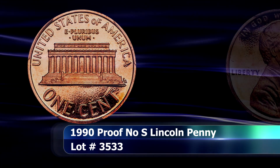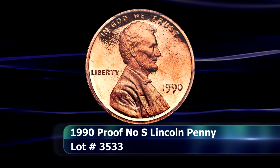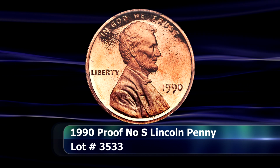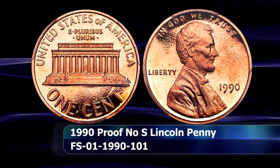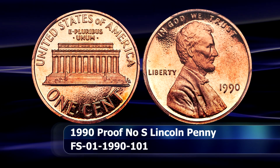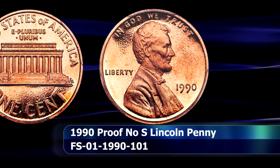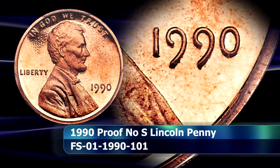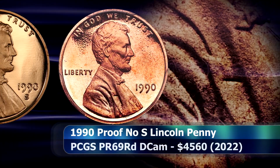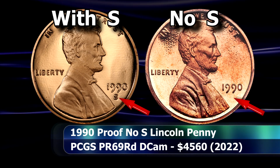these would almost assuredly have to be the 1990 No S variety coin. The 1990 proof coins were by tradition minted at San Francisco Mint, as in fact they are still to this very day. As such, there should be an S mint mark placed just below the date. Only on these coins, what few of them are known to us today, the S mint mark was omitted and is missing from this proof coin altogether.